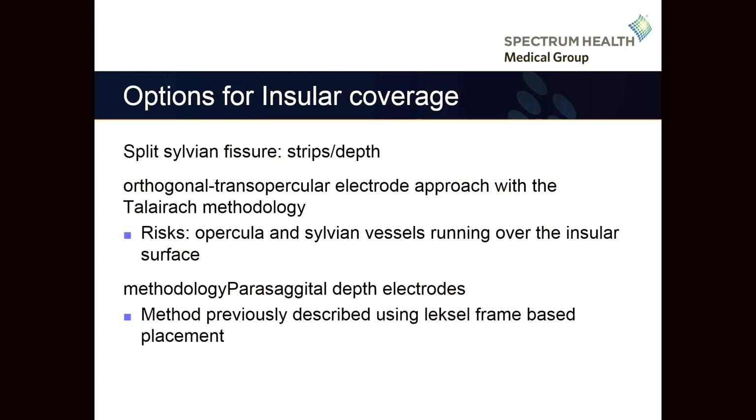So what are the options for insular lobe coverage? There's essentially 3 ways you can do it. First way is to do a craniotomy, split the sylvian fissure and place strip electrodes and depth electrodes directly within the fissure under direct visualization. The second method is a classic Talairach method for SEEG, where one would place orthogonal transopercular electrodes. This methodology obviously has a risk of vascular injury given the abundance of vessels within the insula and in the sylvian fissure.